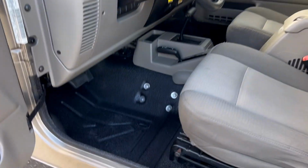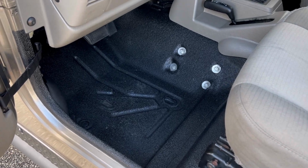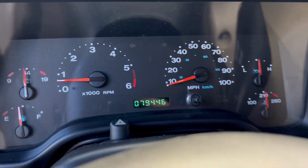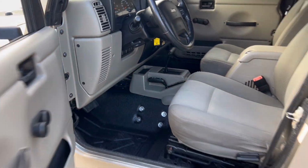It has a really nice sound system, spray-in bedliner floors. Only 79,446 miles.